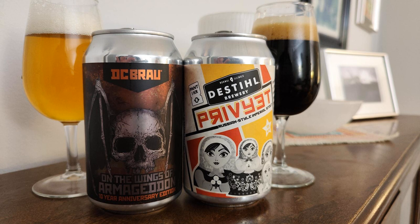Yeah, and we're also trying it next to the DC Brau Double IPA, which makes the sweet imperial stout flavors stand out more, I think. This beer cannot get any better. I mean, this is the optimal way to drink it. The DC Brau, if we drank that in the sun, it would go up in rating. You think so? I think so. I don't know. I don't think that would really make a difference.